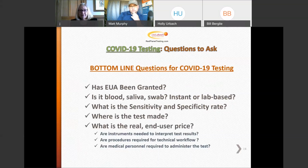If you think you have to find out about getting a COVID test, these are the things you have to look out for. Has EUA been granted, or did they just apply for EUA? Is it blood, saliva, swab, instant, or lab-based? Because this all affects the end price of it. Find out the specificity and the sensitivity rate, so you know the false negatives and false positives. Find out where the test is made.